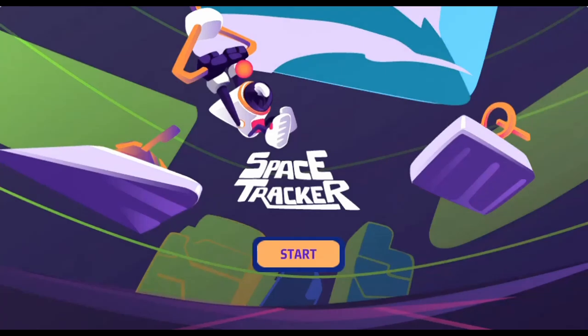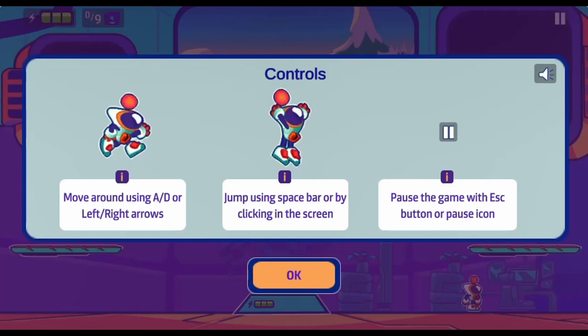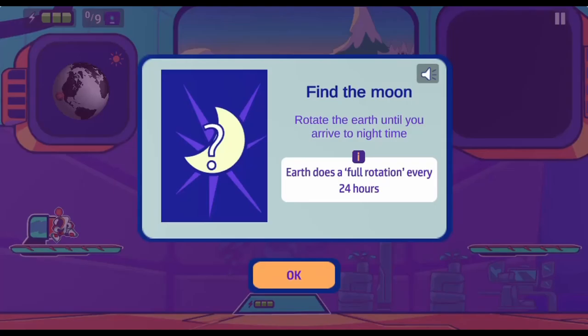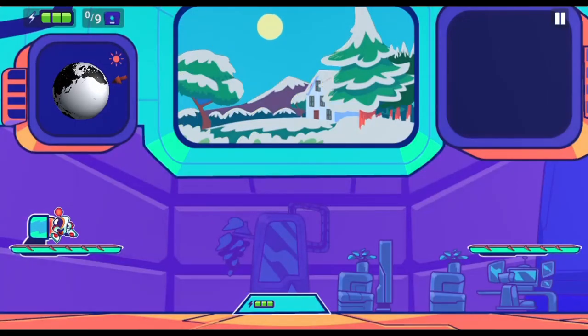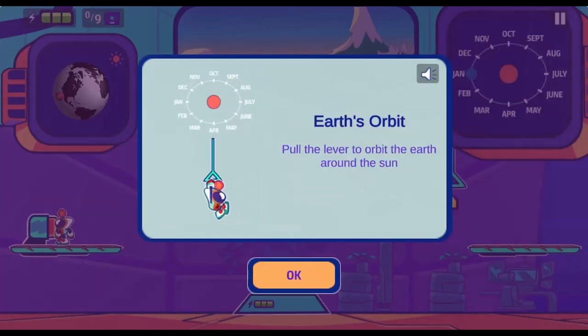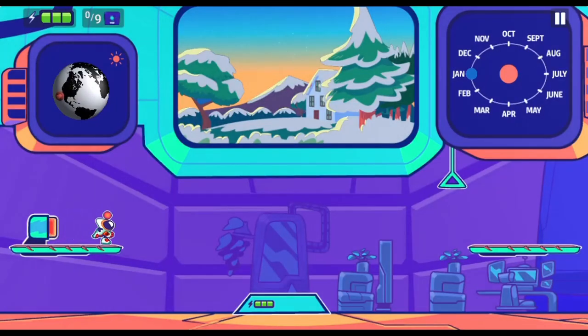Legends of Learning presents the Space Tracker Game. This is a science game that makes learning about the sun, moon, and stars, patterns of apparent motion, fun and easy to understand. In this informative instructional game, an outer space explorer needs to retrieve some special cargo that he lost. To achieve that, he must travel through time to the exact moment his cargo will be in place.